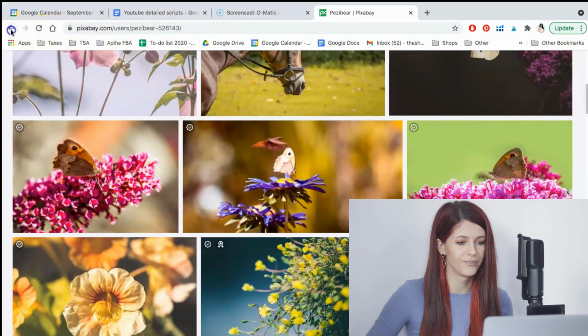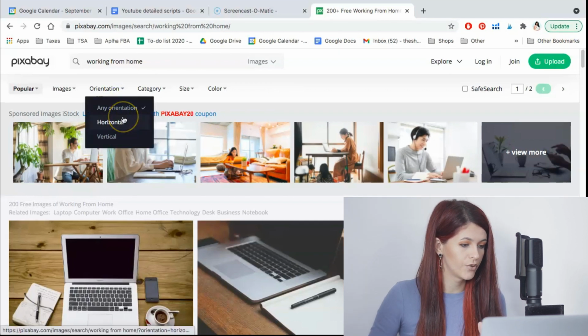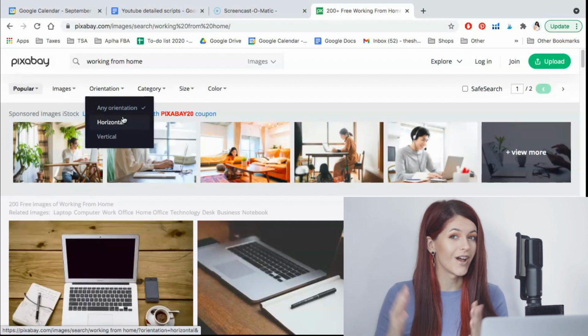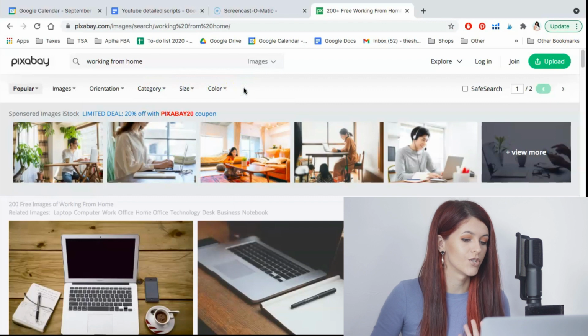If you create an account, you can also bookmark them so you can find them later. And for any search that you input, you can then filter them by the type of photograph, so depending if you need it for tall graphics or wider graphics, category, size, colors, and so on.